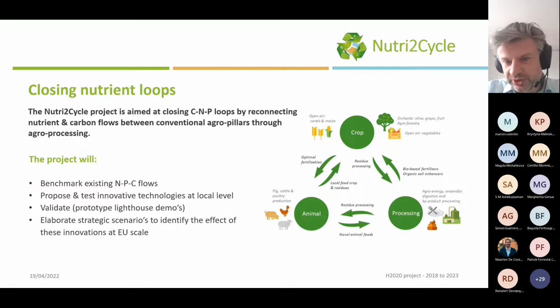So the topics of today and the next webinars are on the lighthouse demos. So within the project setting, we also want to demonstrate at relevant scale things which we deem are worthy of mentioning, so that we think, well, this will make agriculture more sustainable in Europe. And within our framework, we have a lot of scientific research going on these solutions. So we want to improve the scale of evidence, of technical scientific evidence related to these solutions.